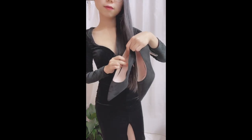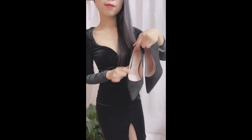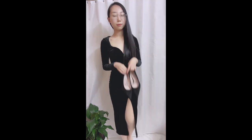The only thing I don't really like is the position of the split. I prefer the split on the side, not in the middle. The dress is really close to perfect. Overall, I like the dress so much. It looks formal, but also works for daily wear.